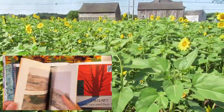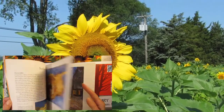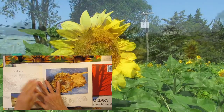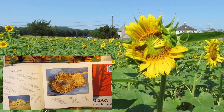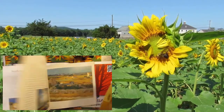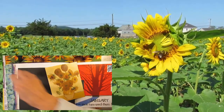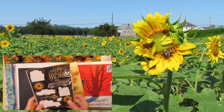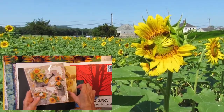Oh, and I got to take that sunflower picture out. I already took one of the sunflower pictures out, but I want to take this one out too. Although this one will probably wind up on another page because I've already taken this one out. Alright, we'll get back to that. And I do have some sunflower stickers from the Dollar Tree.